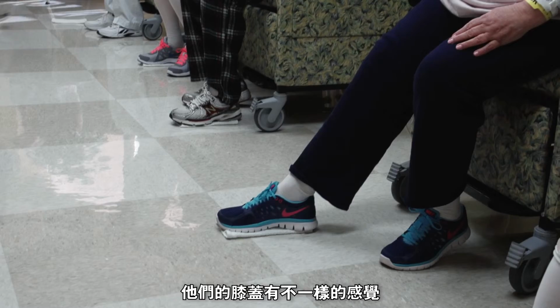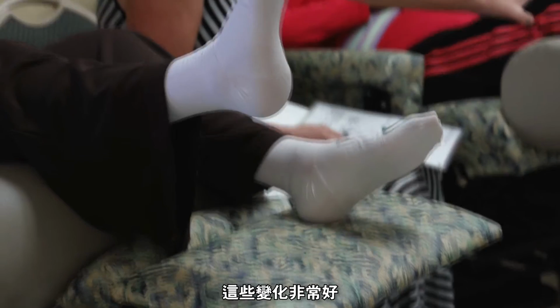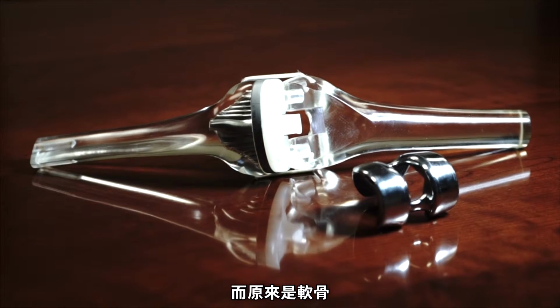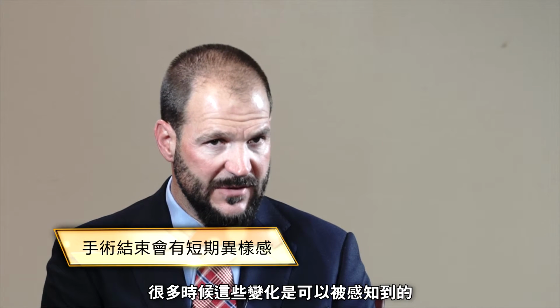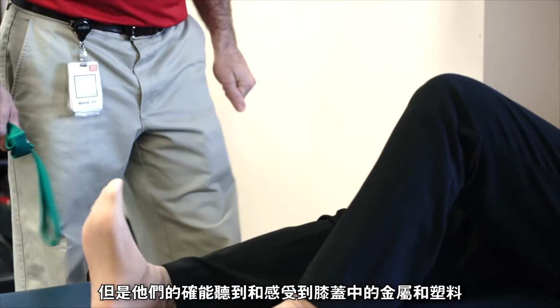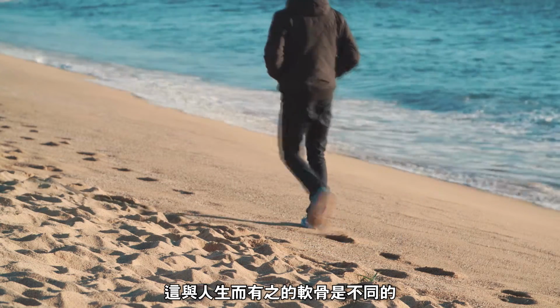After surgery, patients will report that the knee does feel differently. Obviously, the main differences are that the pain is better and that it moves far better than what it was, and so those differences are obviously great. Every once in a while, patients will have the sense that they have a mechanical knee. Obviously, this is metal and plastic, and originally it was cartilage, and so that change sometimes is able to be perceived somewhat. The most common thing that patients will report is that they feel every once in a while some popping in the knee. It's not a painful popping, but they will hear and feel sometimes the fact that they do have metal and plastic in their knee as opposed to their normal God-given cartilage.